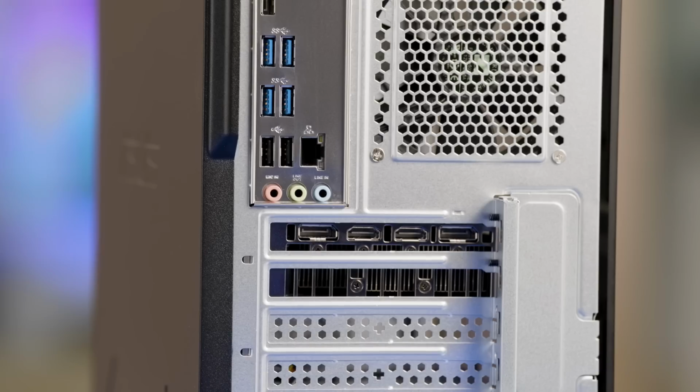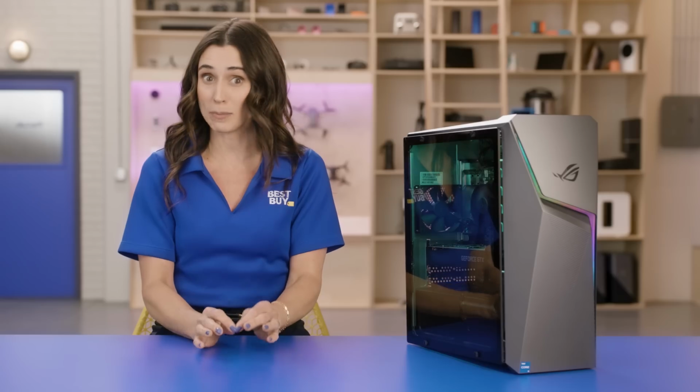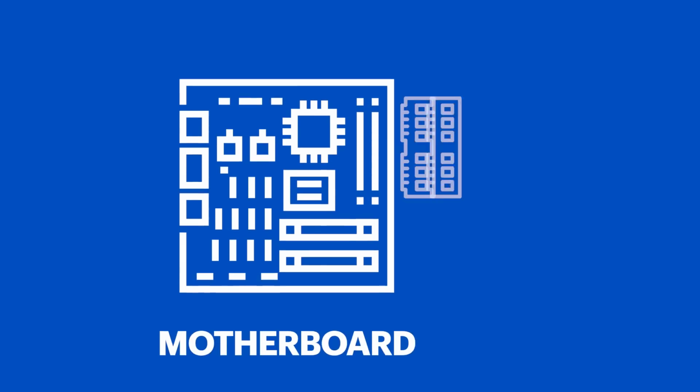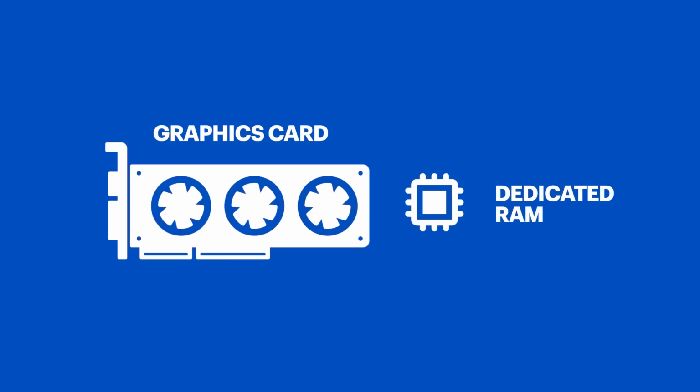GPUs can get big. Some even occupy 2 slots, so check the dimensions on the box or website before you buy. Then focus on the RAM. The more memory or RAM the GPU has, the better it's going to perform. Instead of leaning on the computer's RAM, which is already being used heavily by the other components, GPUs often come with their own dedicated RAM. This is helpful with visually demanding applications like games or video editing.